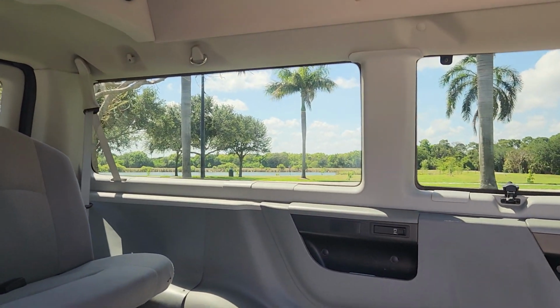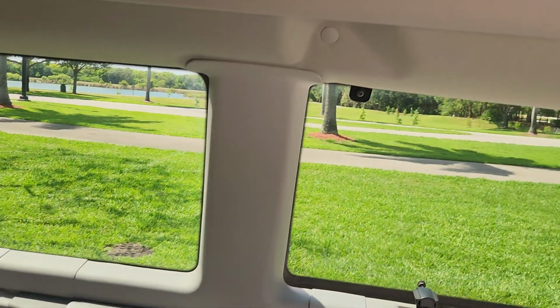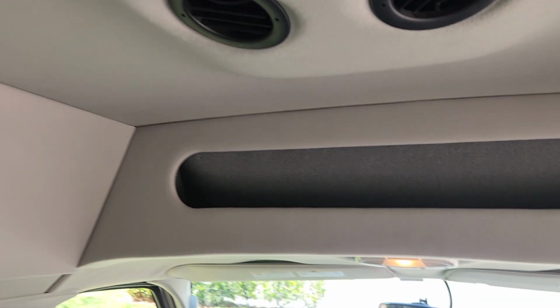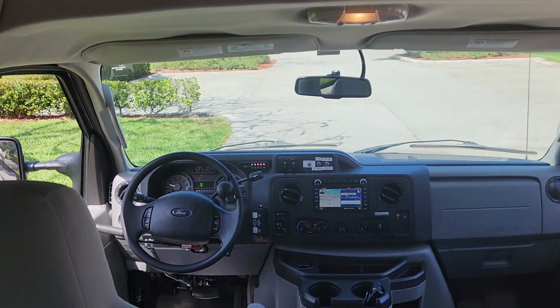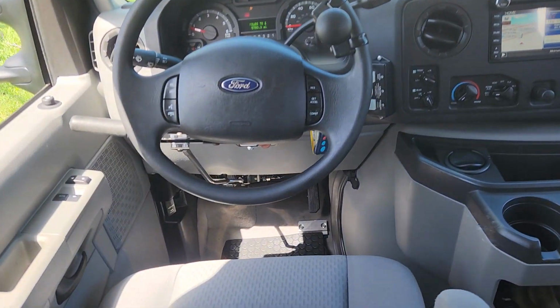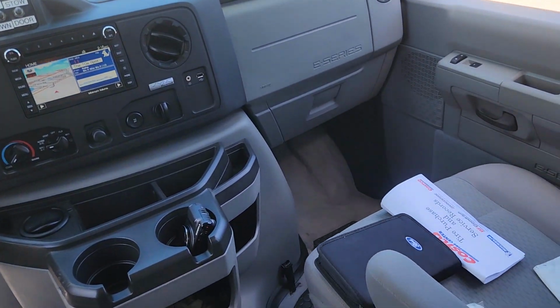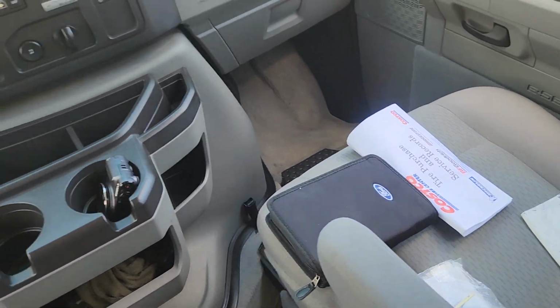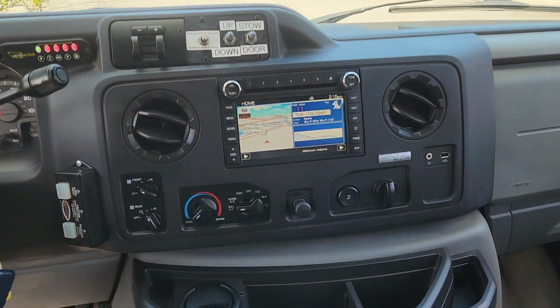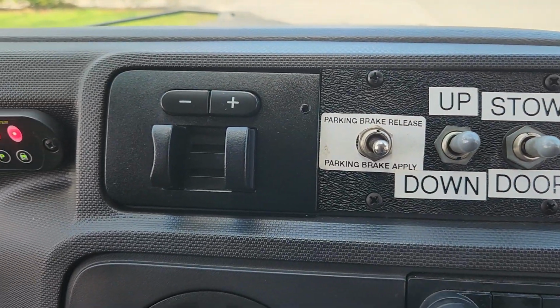This thing has a maximum height inside. Inside that box right there is all the original paperwork from when the van was bought new. I'm standing up all the way in the van, and there's still probably a couple inches. I'm 5'10". Factory navigation. Got all your paperwork, receipts for the tires. The tires are good. You got your ramp controls here.